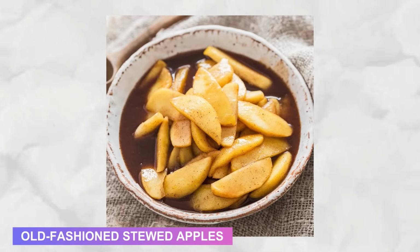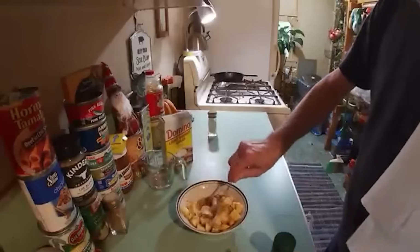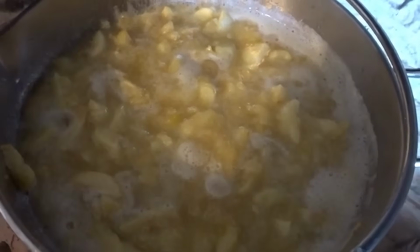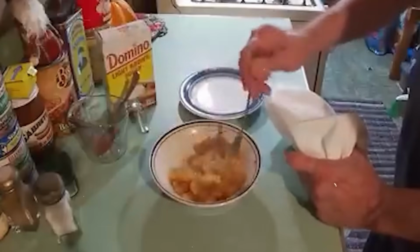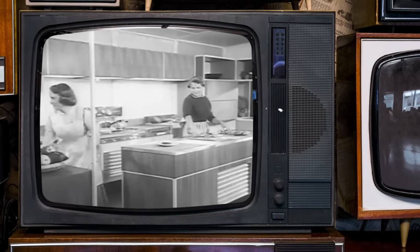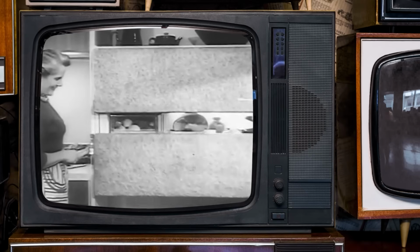Old-fashioned stewed apples is the kind of dish that evokes instant nostalgia. Slow cooked to perfection with cinnamon, butter, and brown sugar, these apples fill the house with a warm, comforting aroma that instantly transports you back to simpler times. Served in classic glass Pyrex dishes, this sweet, tender dessert was often found at church picnics and family gatherings where it was a reliable crowd pleaser.